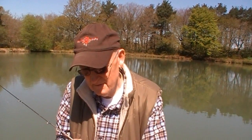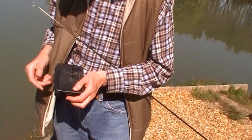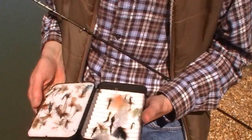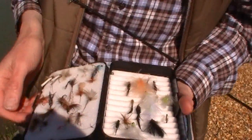I've got them in my pocket. Do you want to have a go at selecting those? Have a look at which one takes your fancy, and I'll video this. I'll show you my fly box. We've got a mixture of flies in there. On this side you've got the dry flies, and on that side you've got the sinking flies. So you've got a choice there.